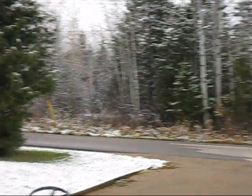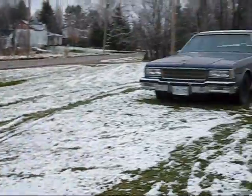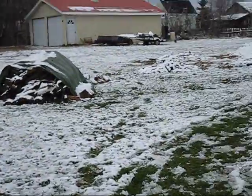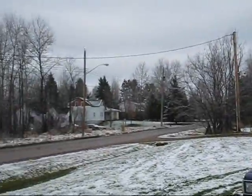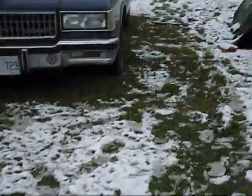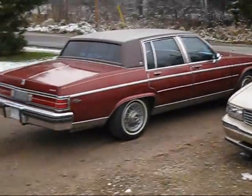Well, the lawn cutting days are over. We just got our first blast of winter here up in typical Canadian wilderness. So, update on my vehicles.